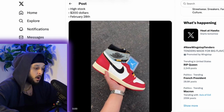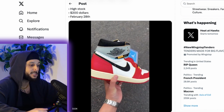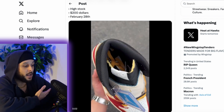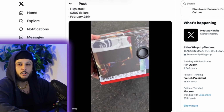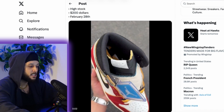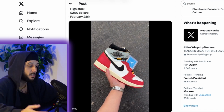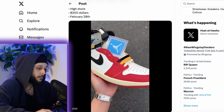I mean, these joints are already going for 700 plus via the secondary market. So with that being said, a retail shop like Union, although they probably produced a whole bunch of pairs of these, let's just say, would you rather sell these for retail or would you rather backdoor these for an insane profit? I'm not saying that Union is backdooring the pairs or anything like that, but I'm just saying, what would you do if you were in that position?